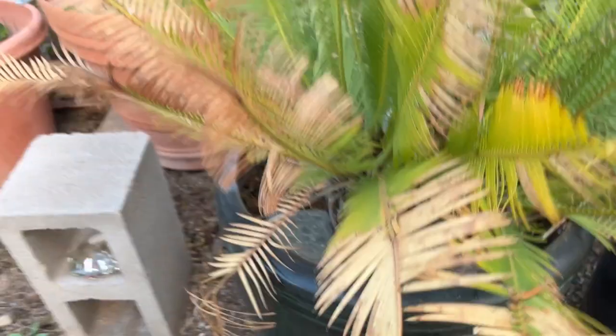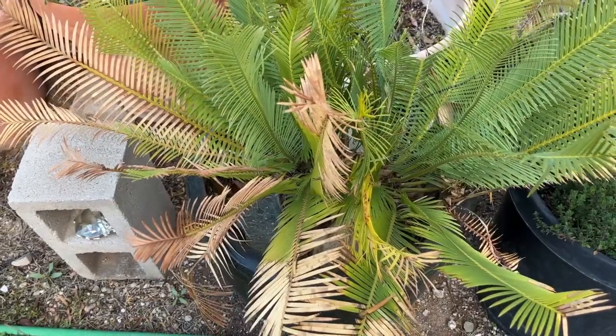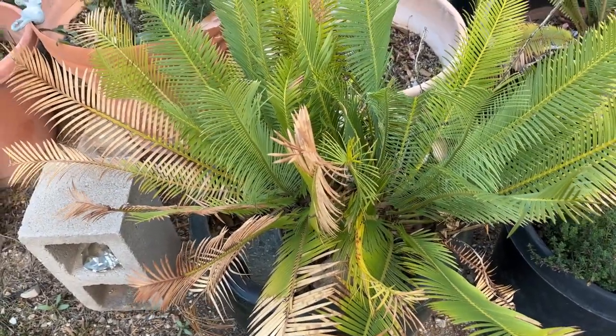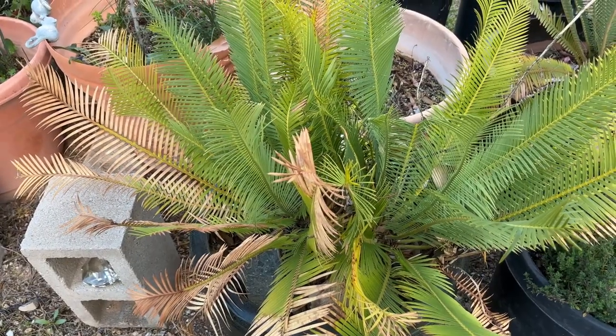But succulents and other plants, some of them really do want to have you plant them facing the same direction every time.